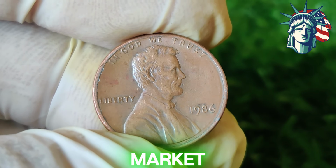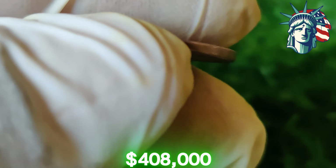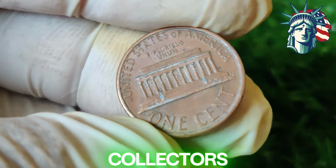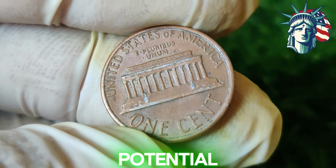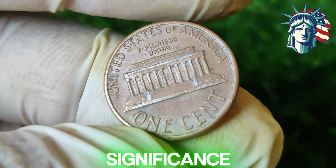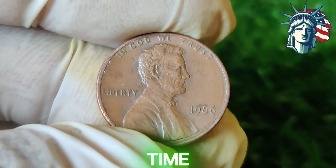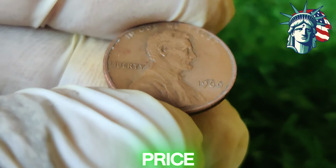Section 4. The market for rare pennies. Now you might be asking, who in their right mind would pay $408,000 for a penny? Believe it or not, the rare coin market is a multi-billion-dollar industry. Serious collectors, investors, and even hedge funds buy rare coins for their value, their rarity, and their potential for appreciation. Coins with documented rarity, historical significance, or flawless condition are considered numismatic blue chips. They're tangible assets, physical investments that grow over time. And when only 1 or 2 of a certain type exists, collectors are willing to pay any price.